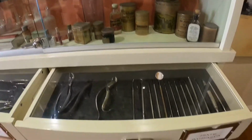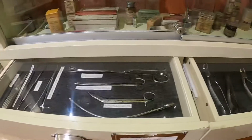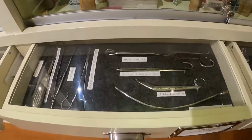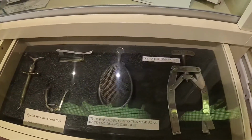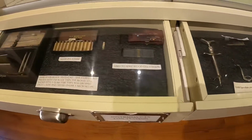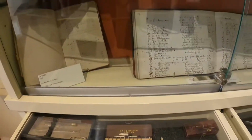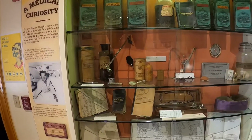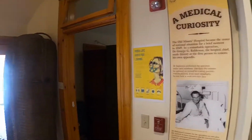So, dental instruments, surgical instruments, certain testing instruments, and they had to test for all kinds of things. Definitely a really cool room.